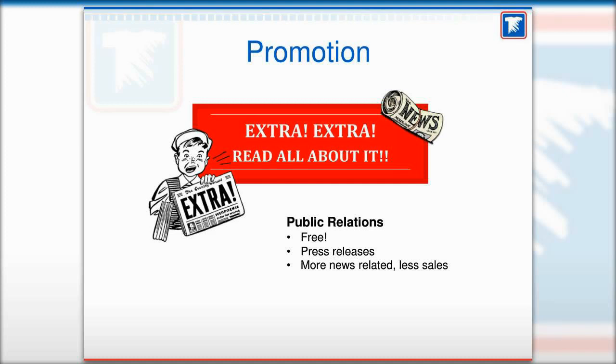So for example, maybe you have a shirt where you donate a portion of the sales to a charity, or you have some how-to articles or a feel-good story about a customer you helped. Think about the news you like to see and read, and then try to mimic that kind of information that you supply to them.